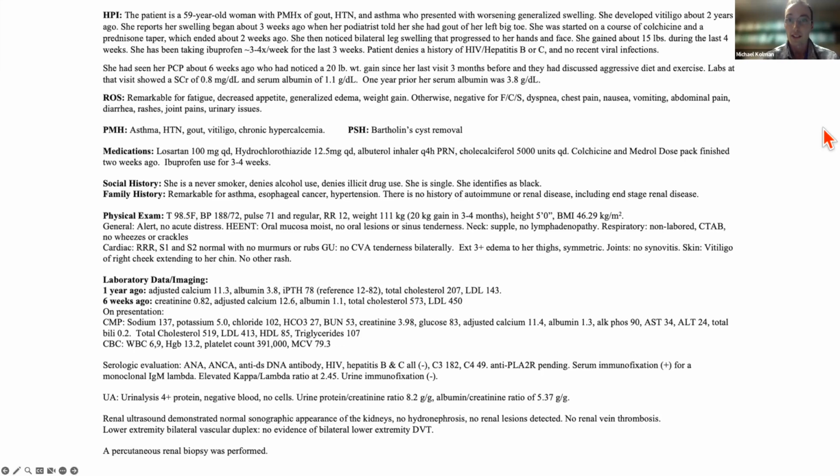In terms of her serologic evaluation, her ANA, ANCA, anti-double-stranded DNA antibody, HIV, and hepatitis B and C labs were all negative. C3 and C4 levels were within normal limits. Anti-PLA2R level was done and was pending at the time. She had serum immunofixation done, which was positive for a monoclonal IgM lambda, and she had an elevated kappa lambda ratio at 2.45. Her urine immunofixation was negative.